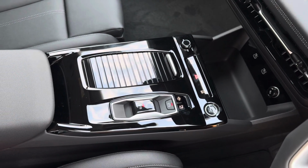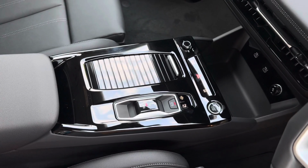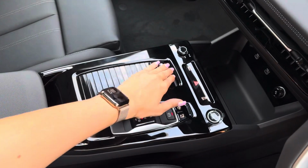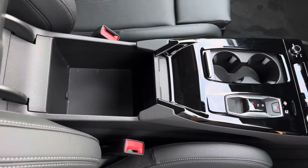This is alongside the central console that features a storage compartment with 2 USB-C charging ports and a wireless charging pad, a gear shifter, 2 hidden cup holders, and a central armrest that reveals a hidden compartment.